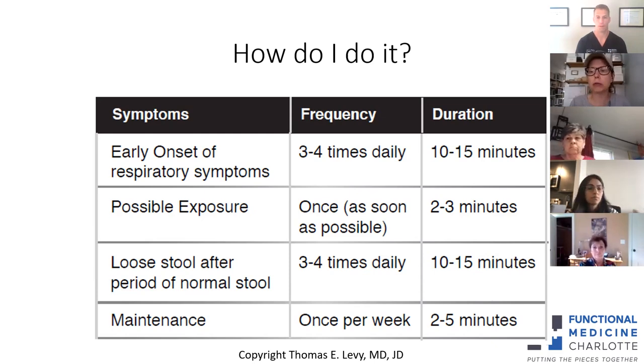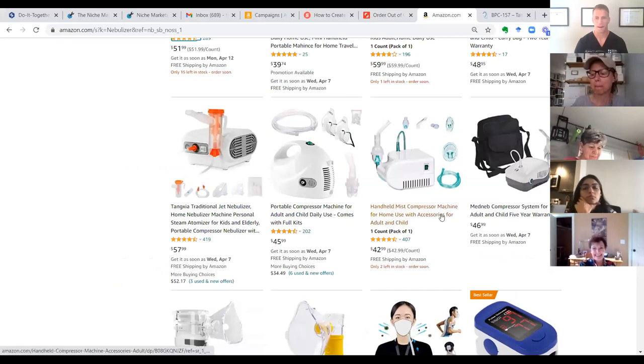And what brand of nebulizer? Here we go. You need your own Amazon store. Yeah, I do. But I don't know that the pennies Amazon would give me is worth setting it up. But here's a bunch of them, you know.